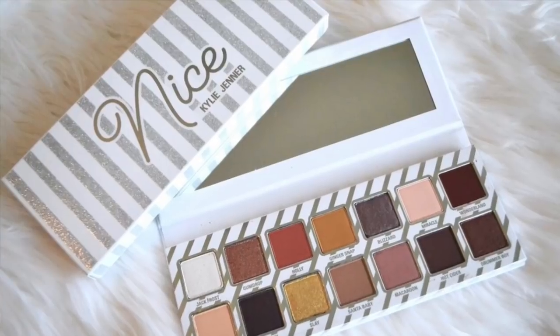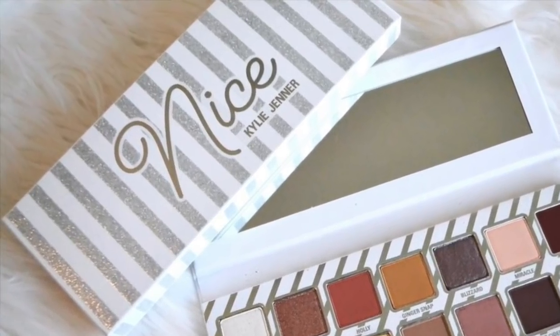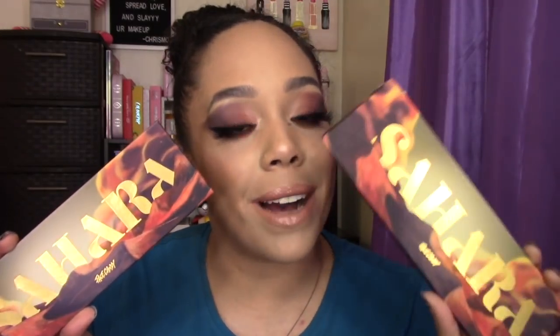The Frost palette packaging looks very similar to the original Nice palette packaging that Kylie first came out with. She recently revamped it, so it's like a black, I think, palette now. But in the beginning, it was very similar colors, so I will give the upper hand to Frost palette when it comes to that. But the Sahara palette gets some kudos points from me because it does come in a box, and I really appreciate when it comes in a box. The Frost palette, however, comes in a little plastic thing. You guys already know how I feel about these. I hate these. But if it doesn't bother you, then just ignore everything I just said.